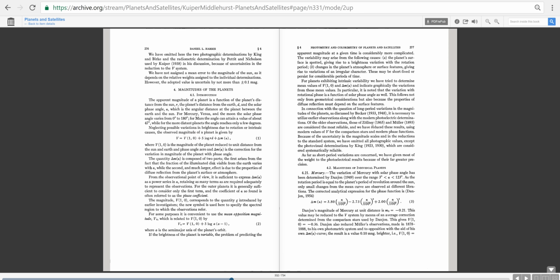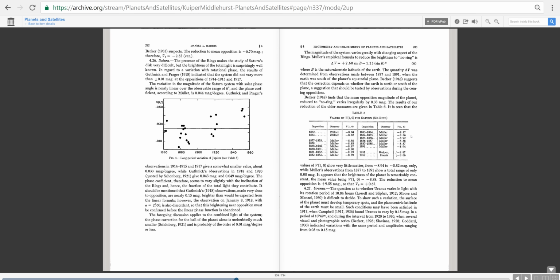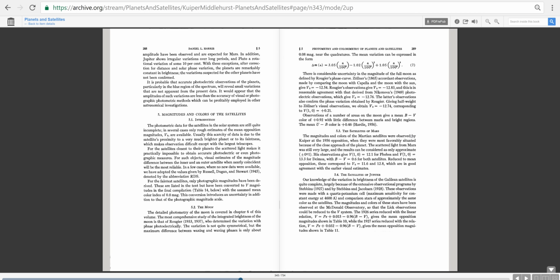Now we want to also know the expected apparent magnitude of the Moon, because that will be our reference for the image that I just showed you. So if we go forward a few pages, we'll find similar data for the Moon, and we have a phase angle equation here for the Moon. This is based off of photoelectric data collected again in the 1930s. So, you know, these data and these equations really predate most people who are probably even watching this video.